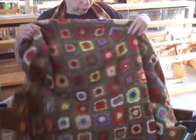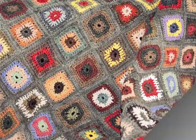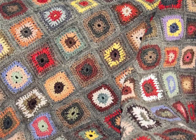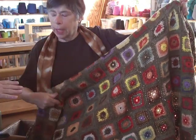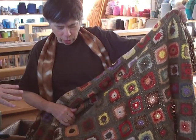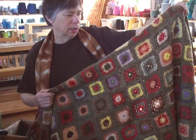This is an Afghan that was made for Miriam in honor of her 90th birthday, and it was done by a Danish group. And it has just about every color you can imagine in it. And these are all mushroom dyes. All the yarns in this Afghan were dyed with mushrooms. All the color you see is so vibrant. So Nancy, people that are interested in learning more, how would they go about finding out more information?